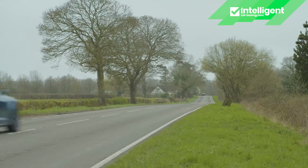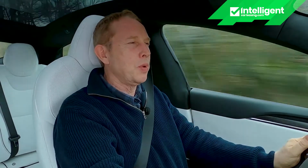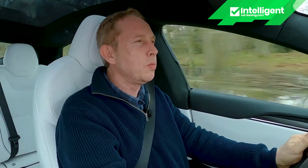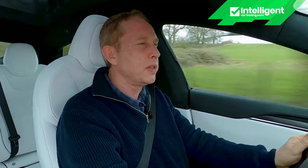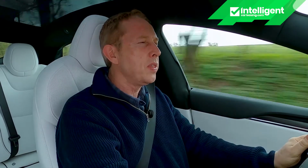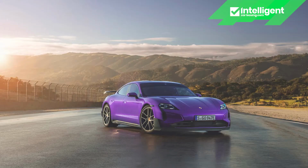As a result, Tesla claims a 0 to 60 mile an hour time of just 1.99 seconds, which, should you be able to replicate it, would make this the world's fastest accelerating production car. Top speed is 200 miles an hour. The only car with 4 or 5 seats that can get remotely close to this kind of pace is Porsche's Taycan Turbo GT, and that's vastly more expensive.